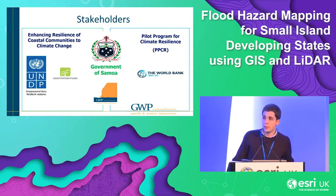It's important to note that both UNDP and the World Bank were the ones that procured a LiDAR survey for the entire country of Samoa. So although Samoa is a Pacific island and is a developing nation, it has LiDAR coverage for the entire country. And so they were obviously very keen to utilize this powerful data set that, although it was procured and completed 3 or 4 years ago, hadn't been used until this project.